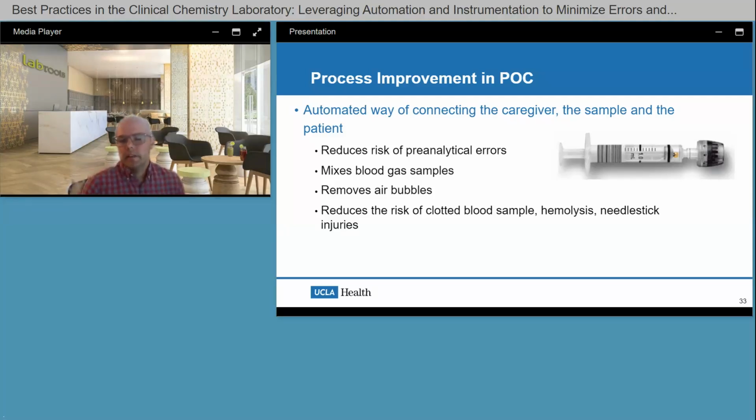This is a scenario where you would have to register that syringe next to the patient's bedside. And once it's registered, then it can travel with the patient's information. You conduct your testing, and this testing information should be in your LIS. In addition, it can do sample mixing and checks for air bubbles as well.